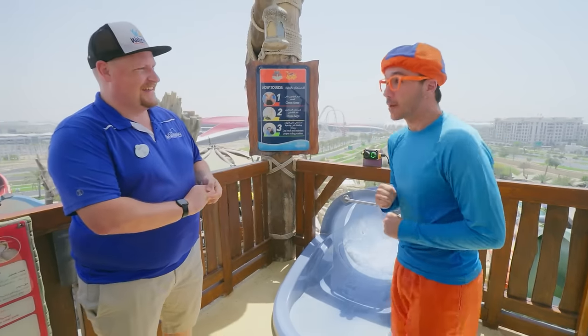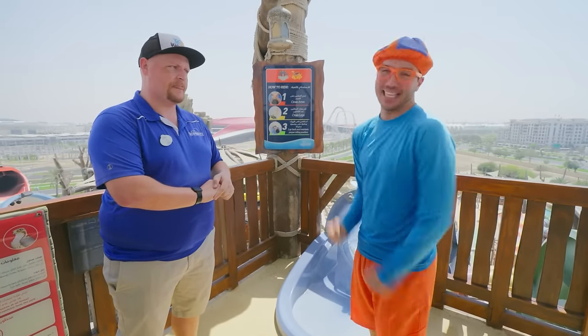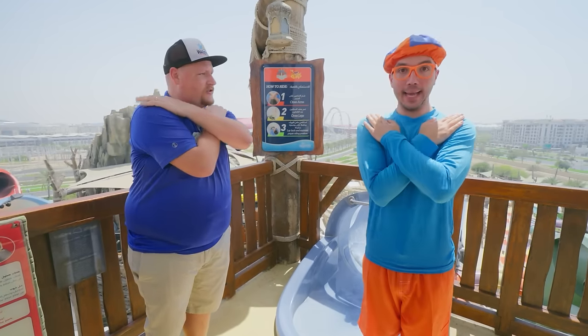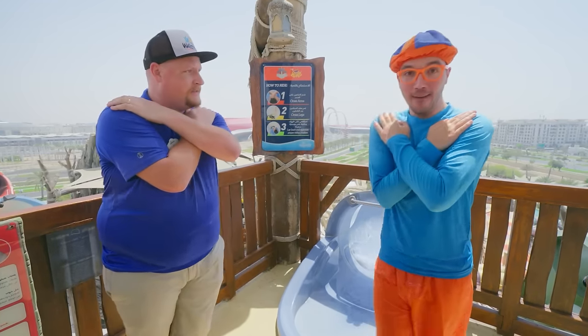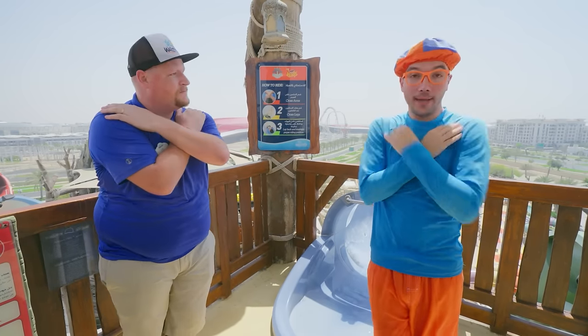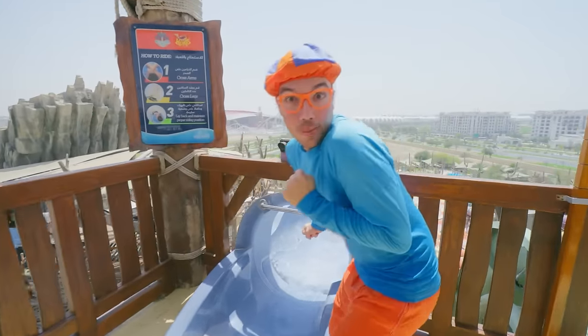Woo! Well, is there anything I need to know before I ride? Of course, everything. We need to be safe, right? Oh yeah, safety first. Okay, so let's do it. Cross your arms. Okay. Shoulders. Now then cross your legs. Whoa! And then when you're ready to go, you lie back and push yourself away. Okay, I think I'm ready to go. Thanks, Ian. Bye-bye. Okay, here we go.